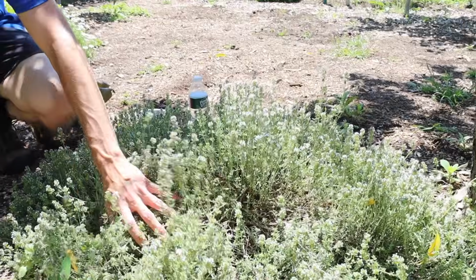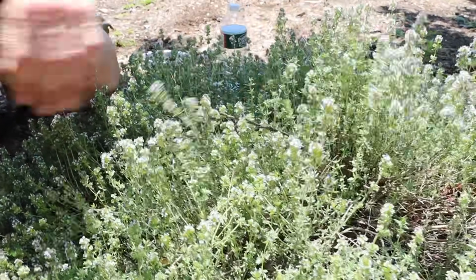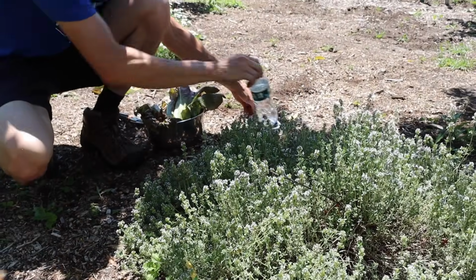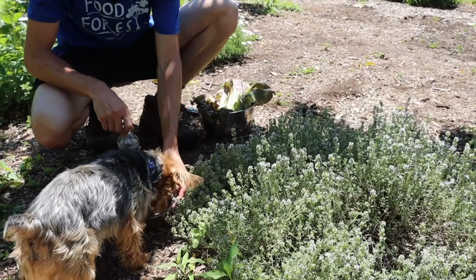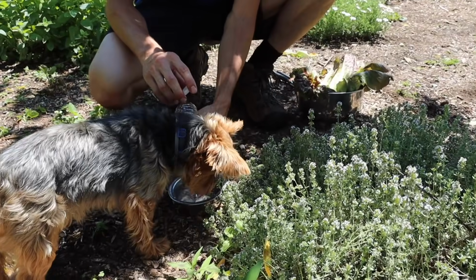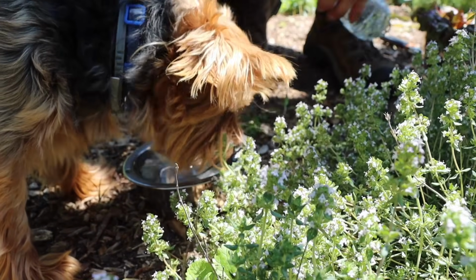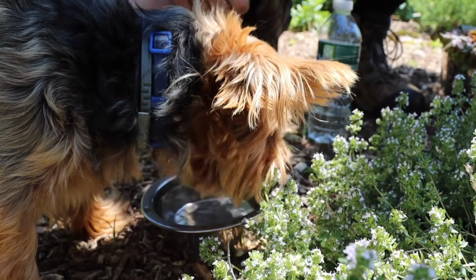As you'll notice right here, we've got a bunch of thyme on the ground. And when it comes to the herbs in the garden, I like to just plant the herbs throughout the garden. So I've got thyme here, I've got rosemary in other sections, and it looks like Tuck might want a little bit of water. Want some water, boy? So we'll let him get some fresh water. This way he's not drinking any sitting water anywhere, because we did just have some rain.